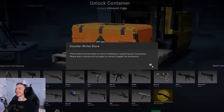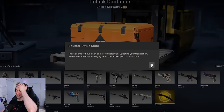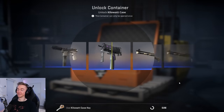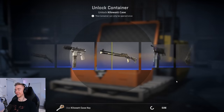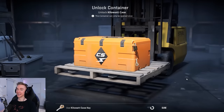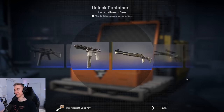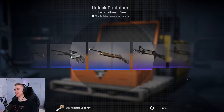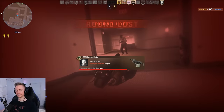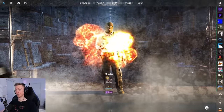Oh no, because I've spent so much money on the market on these cases, it won't let me spend any more to buy the keys. Two keys is all it's letting us buy for now. It looks like we're gonna have to come back to this tomorrow. And the final kilowatt case for today. Oh, the bait. Of course it baited us. Oh, side quest failed too. I'm out of here. I'll see you guys tomorrow.